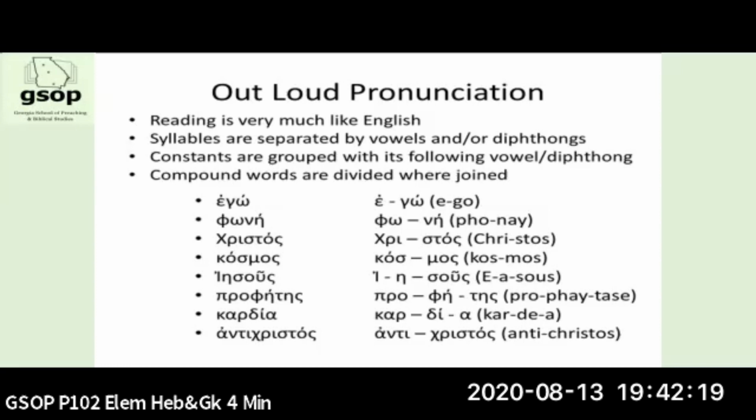If it has a backwards comma, wait a minute, Jackson, did I have that right? Backwards comma is the rough breathing, forward comma, regular comma, is a smooth breathing, right? Yeah. So forward comma is a smooth breathing, and a backward comma is a rough breathing.